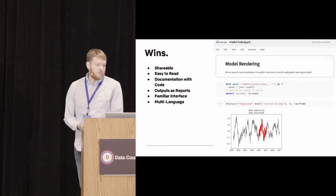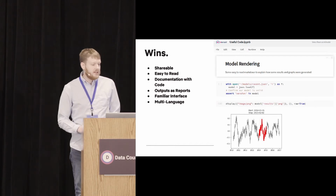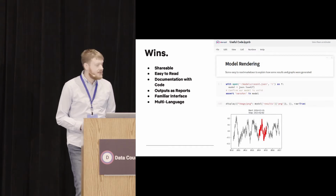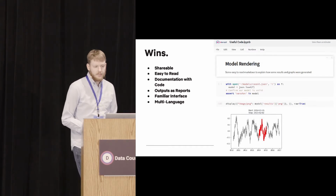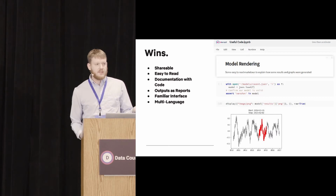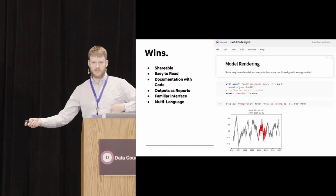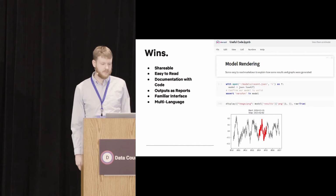OK, so we talked a little bit about what the valuable use cases are, but the wins really come around the shareability, the ease of reading, and the documentation of code. It also has a pretty nice outcome that if you ran this thing, exactly what you did is well documented and associated. So you don't have to search through 5 systems to find the logs and hope they're the right logs for the right action that you took.